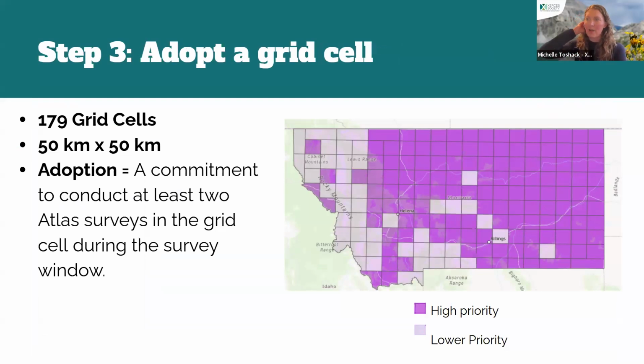Step 3 is to adopt a grid cell. So Montana is broken into 179 grid cells. Each grid cell is approximately 50 kilometers by 50 kilometers. Once you adopt a grid cell, this is a commitment for you to survey at least twice in that grid cell between June 1st and August 31st.